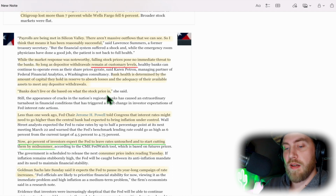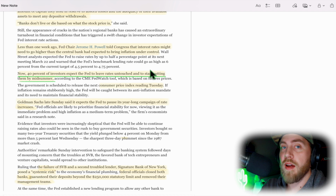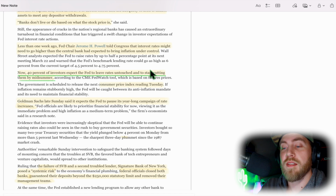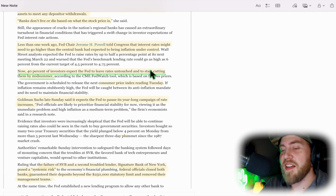So again, just reiterating. Less than a week ago, Fed Chair Jerome Powell told Congress that interest rates might need to go higher than the central bank had expected to bring inflation under control. And after all this coming out, it does not seem like that is a good idea. This is part of the problem. Part of the reason that this problem is here right now is because the interest is so high and the banks weren't properly leveraged to handle it. And, you know, bada bing, bada boom. Next thing you know, the Fed's knocking on the door and they're firing all the managers and taking over the bank.